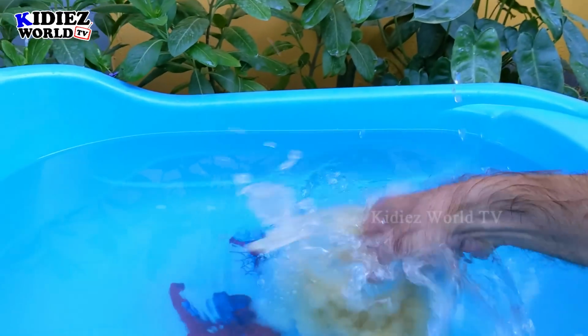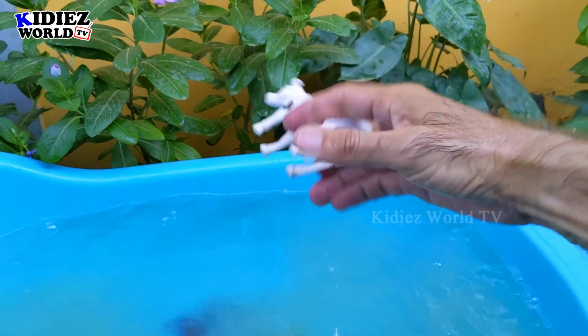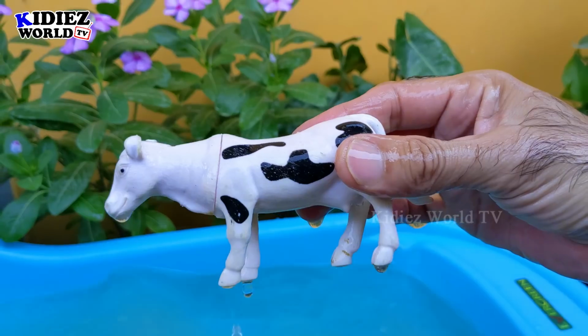Cow is a farm animal, very adorable and useful animal. Here we go. Cow.